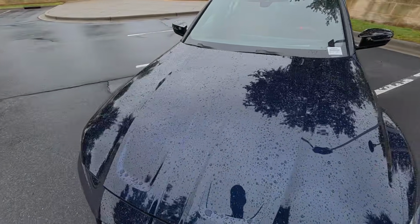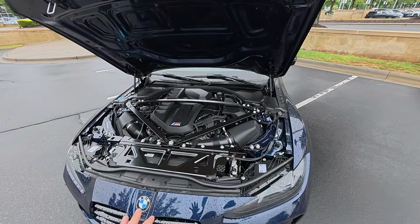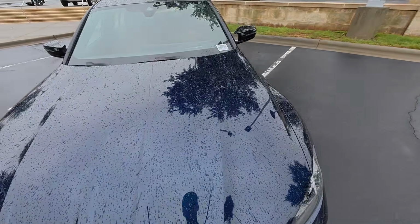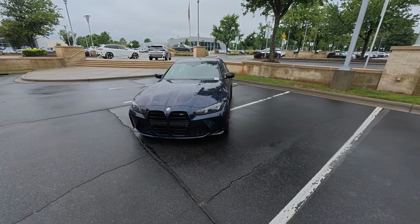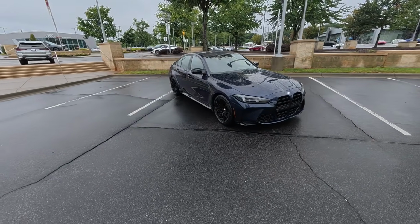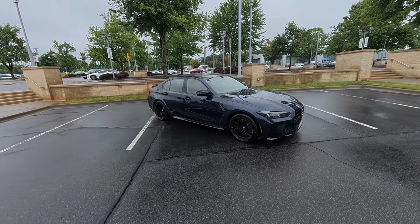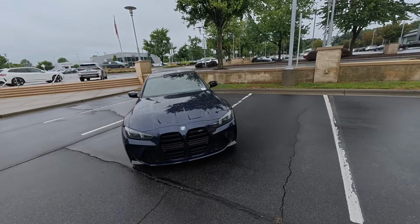So let's start off with what this is powered by, which is the 3-liter twin-turbo inline-6. This model here is paired to the 6-speed manual transmission, so it pumps out 473 horsepower, 406 pound-feet of torque. It is rear-wheel drive. It'll do 0 to 60 in just over 4 seconds with a top speed of 180 miles an hour.